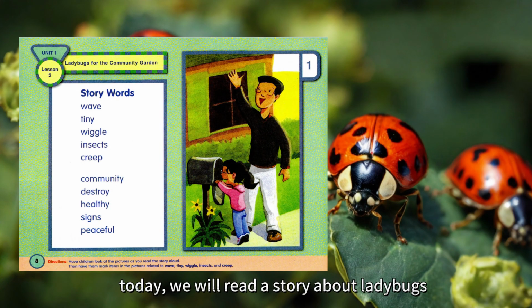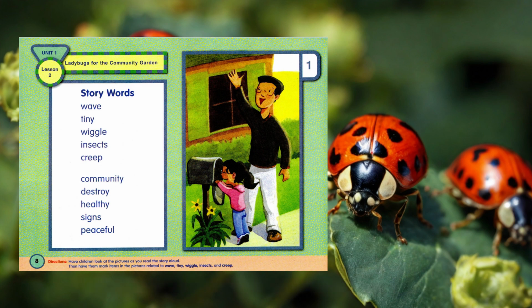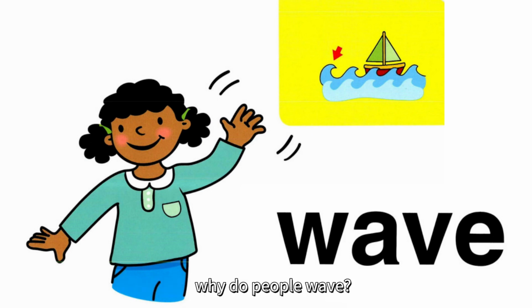Today, we will read a story about ladybugs. But before that, let's get familiar with some words first. Wave. The girl in the picture is waving to someone. Why do people wave? Sometimes people wave to say hello or to get someone's attention.